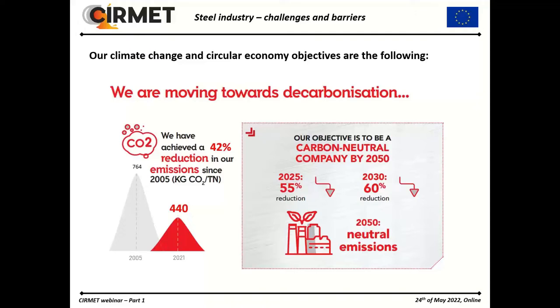This is our climate change targets. We want to be neutral in 2050, with a 55% reduction in 2025 and a 60% reduction in 2030. As you can see, in 2021, we had 440 kilograms CO2 per ton. And the reference, which is 2005, we had this 764 kilograms CO2 per ton. So we already achieved 42% of reduction in emissions.